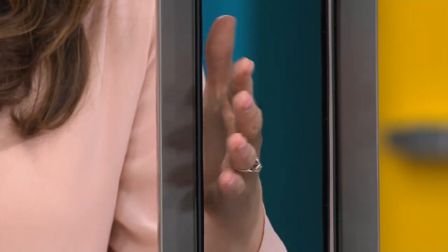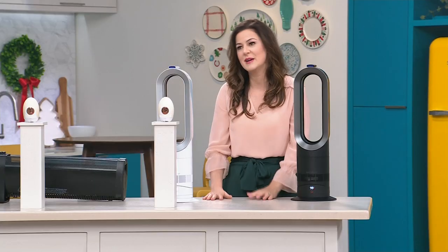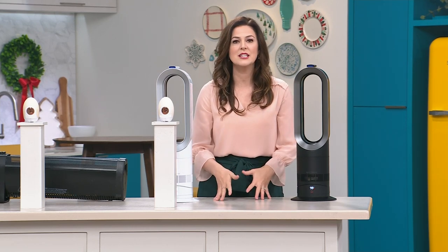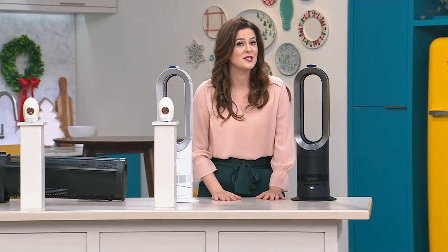So what does that mean? Safe for the fingers, little toes, little tails. Also, no visible heating elements. Such peace of mind. And an automatic cutout. Should an accident happen, you knock it over, it automatically switches off. And that is working with Dyson. The 5.9 feet cord allows you to place it where you need to, and that longer cord allows you to not have to be right next to a plug socket.